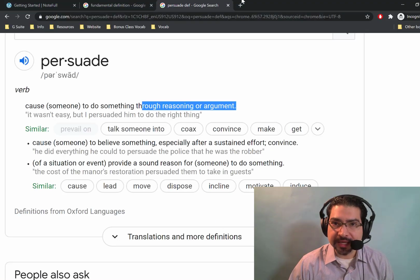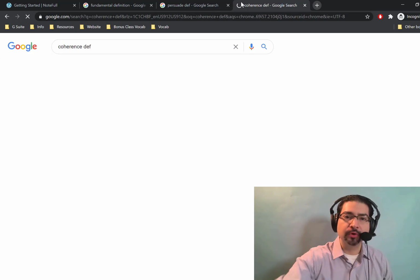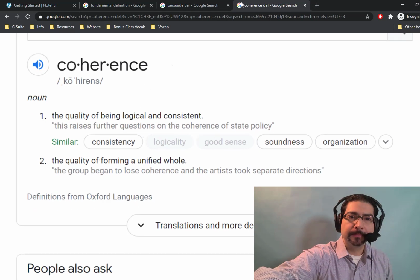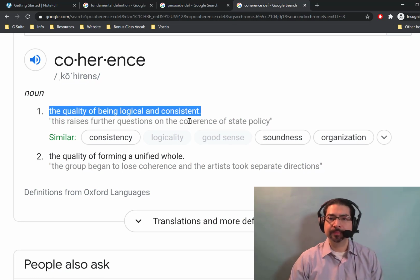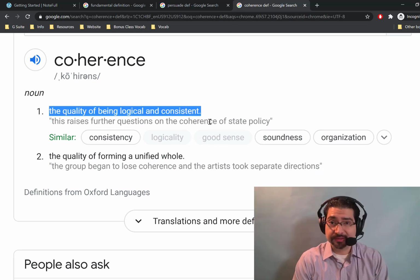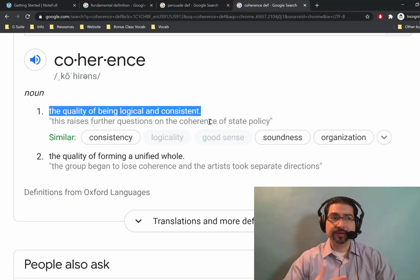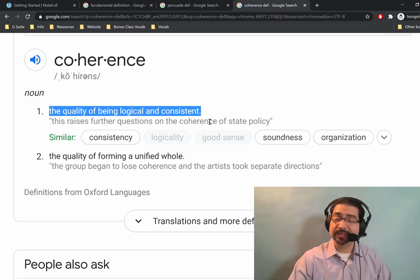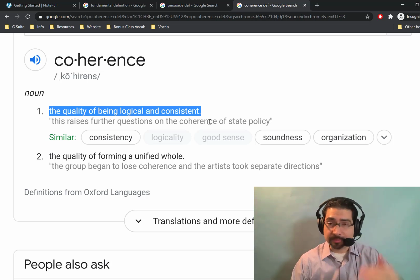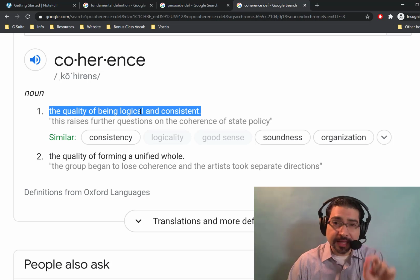So that's the other vocab word we're going to build on, right? Because our essay needs to develop coherence. So that's the quality of being logical and consistent. So we've been doing this for 12 years, and we created this series to support you and every member of the NoteFull community. You haven't registered with us, you're new to us, you've been studying with us for months and are improving little by little, right? The quality of being logical and consistent.